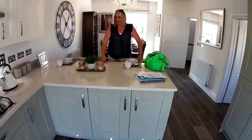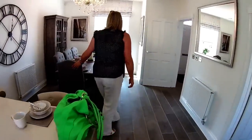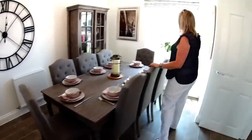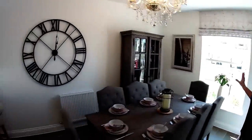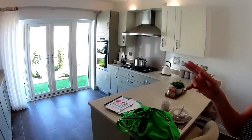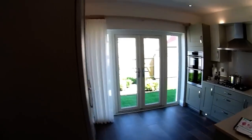Yeah. So, they've got a breakfast bar on this side of the work surface. Lovely table and chairs with eight chairs. And then you've got this beautiful window there into the front that overlooks the beautiful avenue. More French doors then, additionally. That's nice in a kitchen, isn't it? So you can just step out into your garden.